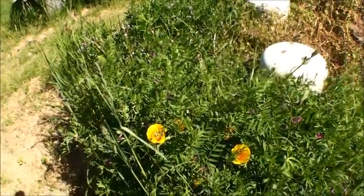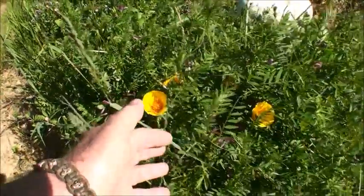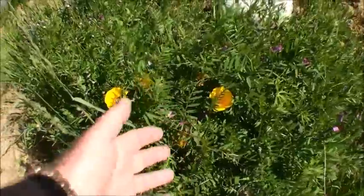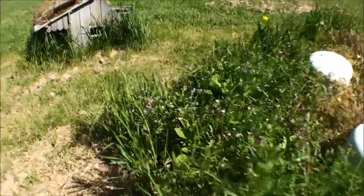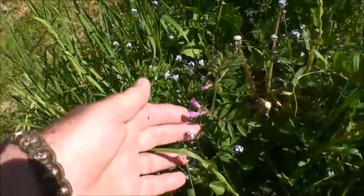I thought I'd show the wild poppies in here. This is vetch, excellent cow food. And of course some other wildflowers, little blue ones.